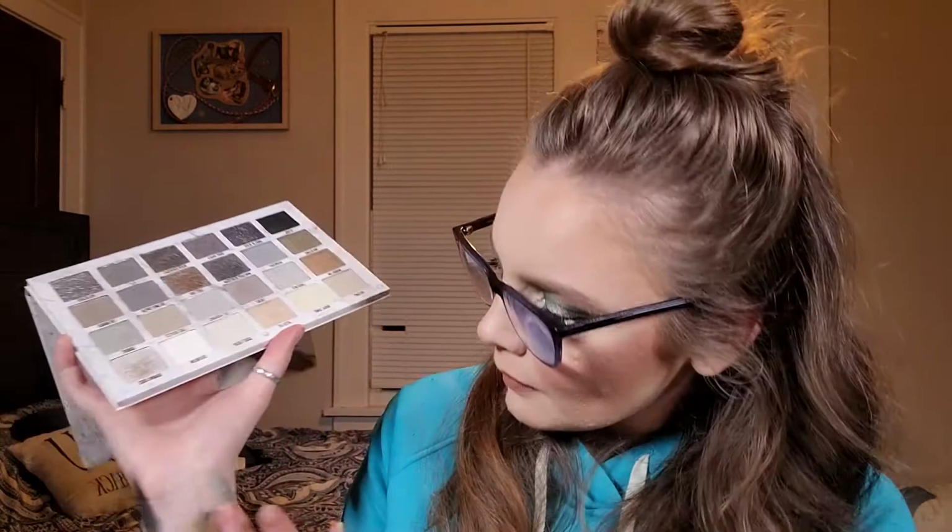This one is kind of silver, but it is a satin. It is not a shimmer like that. See the difference in, I wouldn't say pigmentation, but shimmeriness.